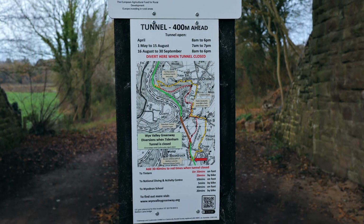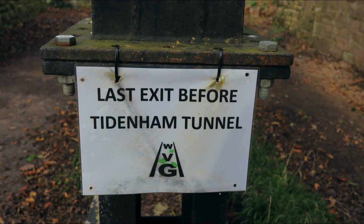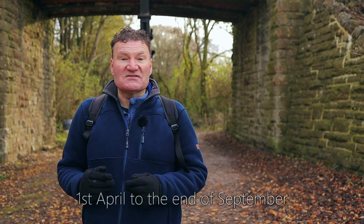And there is a bridge that's being repaired at Tintern currently, so this isn't accessible. It's also not accessible for another reason, going in a northerly direction, because of Tidenham Tunnel. Now, Tidenham Tunnel has been restored and it is accessible, but only during the spring and summer months. I think it's 1st of May to end of September. One of the reasons for that is bats.